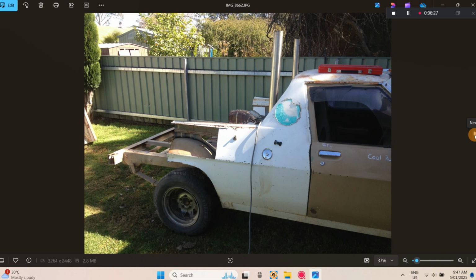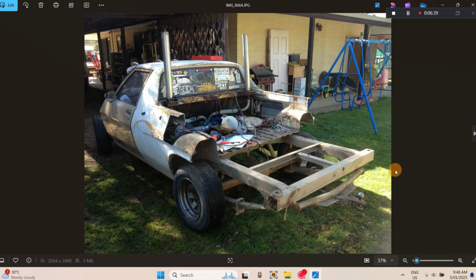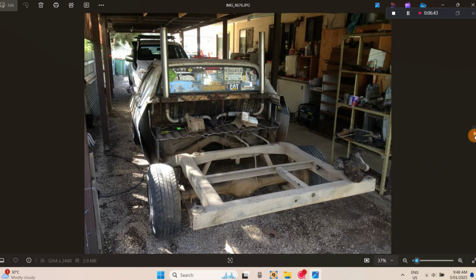But we cut her right down. That came off it. That's still on the veranda. I was going to make either a chair or a barbecue or something out of it. That's never been done. It's still sitting on the veranda. Get the 9-inch in there.